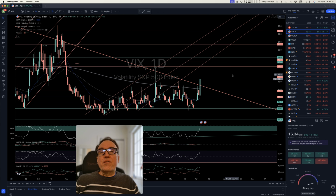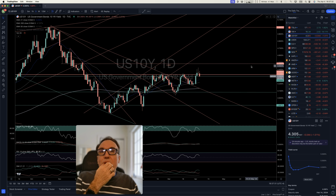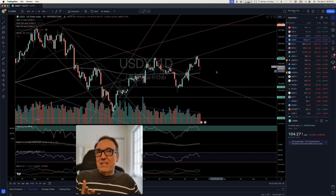If we take a look at the VIX, which is the fear factor of the stock market, VIX is climbing like crazy. So we are up 14%. This is going to put a lot of pressure on the stock market, pushing many stocks down. US bonds, this is not too bad. This is coming down. This should be helping a bit. And US dollar also coming down, so this should be helping a bit. But because the VIX is so strong, I think it's going to have a big impact.